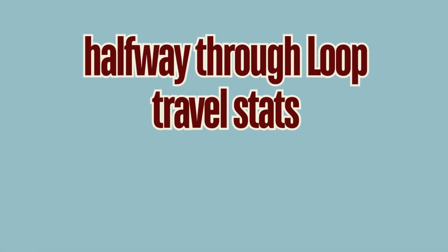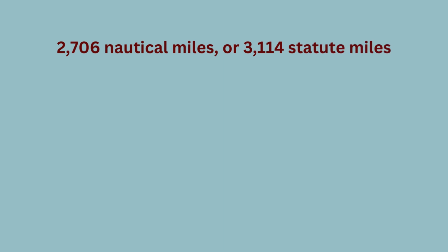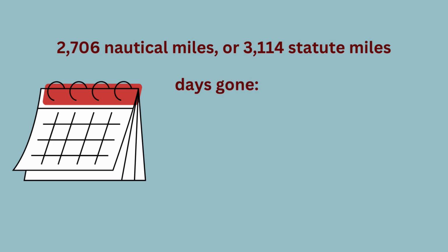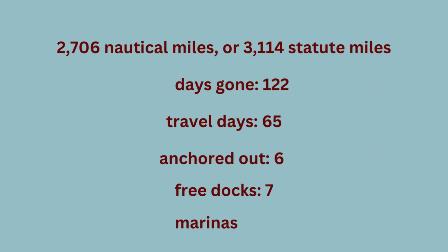Today's interesting boat information is going to be a statistics day. We are essentially halfway through our loop, so we thought it was a good time to share with you some interesting information. To begin with, we have traveled 2,706 nautical miles, or 3,114 statute miles on Cool Beans. We have been on the move for 122 days, and we have had 65 actual travel days. We have anchored out 6 times, stayed at free docks and walls 7 times, and at marinas 52 times.